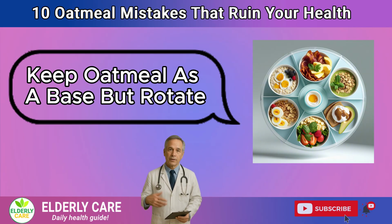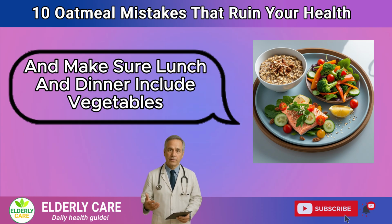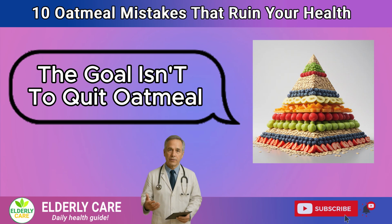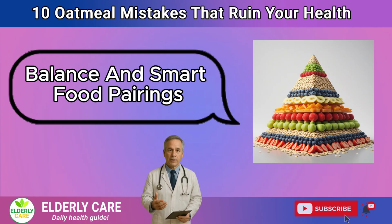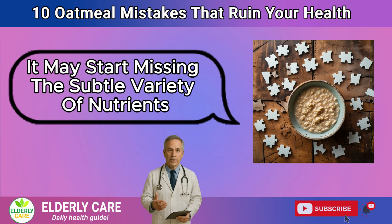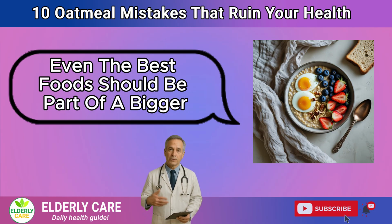Keep oatmeal as a base, but rotate and balance your diet with other nutrient-dense foods throughout the day. Pair oats with high-protein toppings like Greek yogurt, eggs, or nuts, and make sure lunch and dinner include vegetables, lean meats, legumes, or fatty fish. The goal isn't to quit oatmeal, it's to stop thinking of it as a magic bullet. Health comes from overall diversity, balance, and smart food pairings. If your body gets the same food every day, it may start missing the subtle variety of nutrients it depends on to thrive. So, enjoy your oatmeal, but remember, even the best foods should be part of a bigger, more colorful plate.